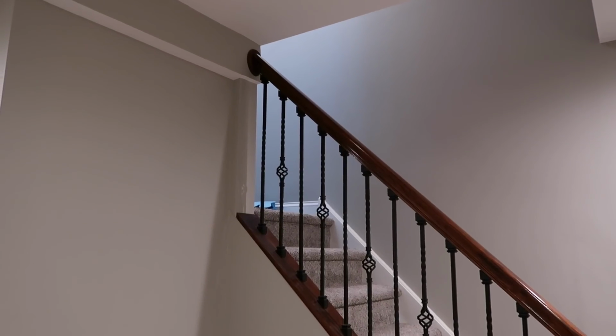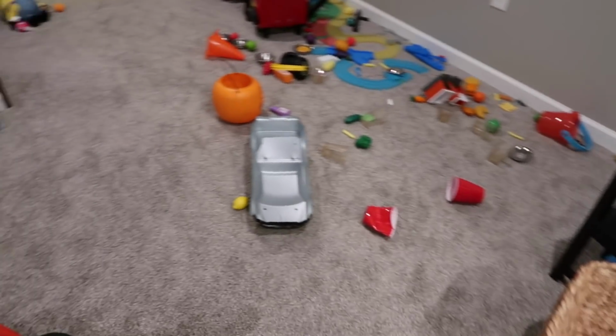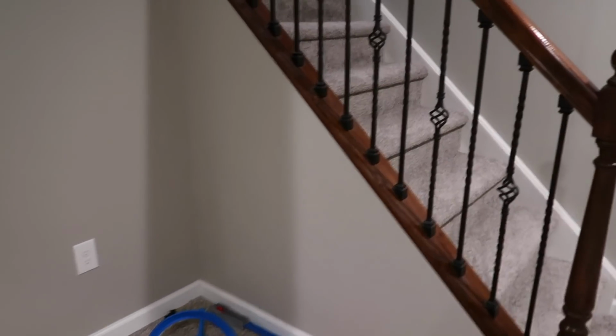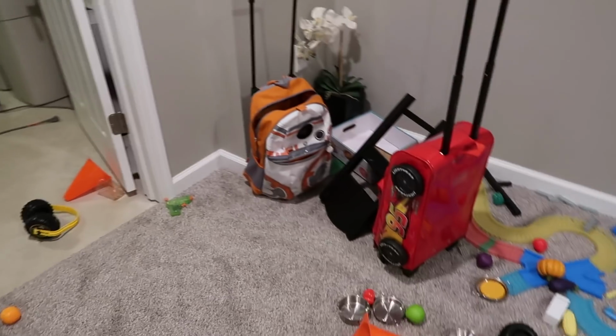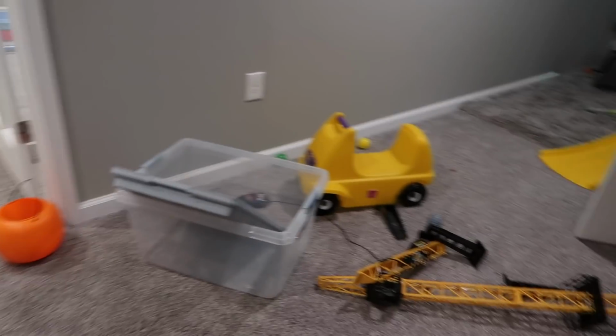So here's the entrance down to the basement. Looks nice and clean. Dun dun dun, tricked y'all. This was just supposed to be an entrance into the toy room, but it easily became part of the toy room. This is untouched from the last party that we had. You can imagine we had a billion kids plus my kids, and this is the aftermath.